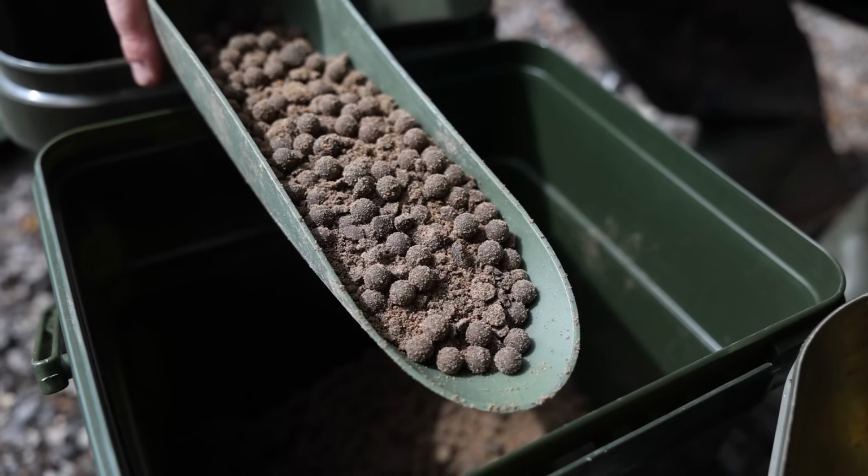Now what we're going to do in this episode, which is a little bit different to the last one, is we're going to keep our tactics separate. John's going to go in with an approach using some naturals, and I'm going to go in with a pellet and boilie approach, just to see whether it competes against each other. Are the naturals more effective than the boilie and pellet?